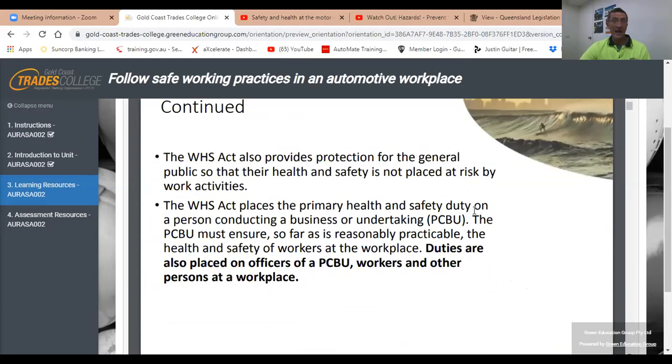Continuing on from that, the Act also provides protection for the general public, so their health and safety is not placed at risk by workplace activities. So for an example, in an automotive workplace, you might be bringing your car in for a service, so therefore you're a member of the general public. So the Act also provides protection for you as a general public member, just to ensure that your safety is not placed at risk by the activities that are being carried on at that particular workshop.